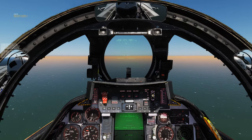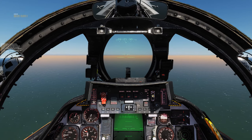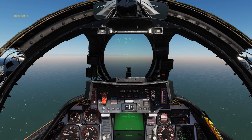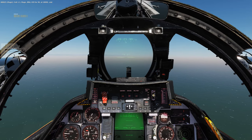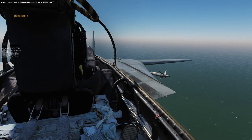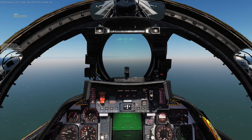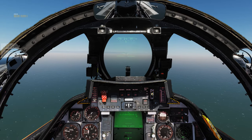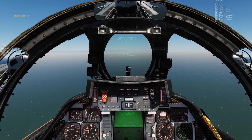Looking good. Are they catching up out there? Yeah, they are. Three saddled-ish, two saddled-ish. They're both about a mile back. Coming off the throttle for a bit. One is coming off the throttle a bit to let you guys catch up. Let me know when you're saddled and we'll start our climb.